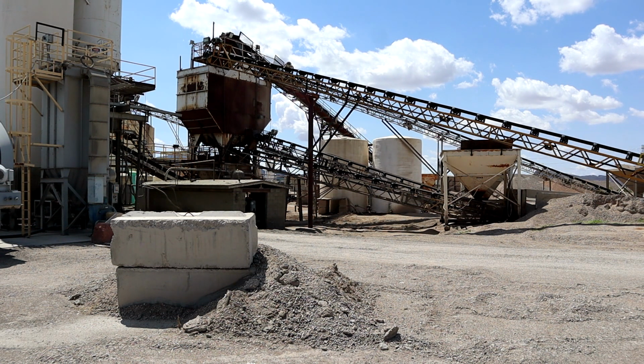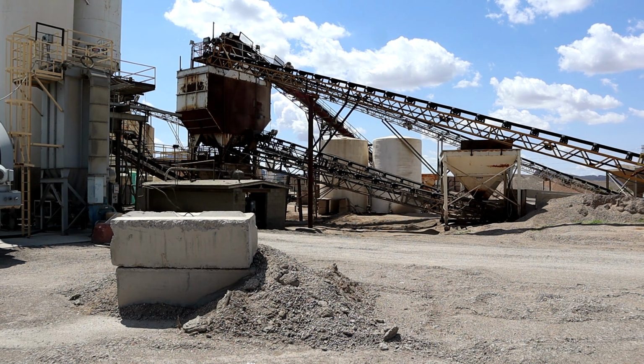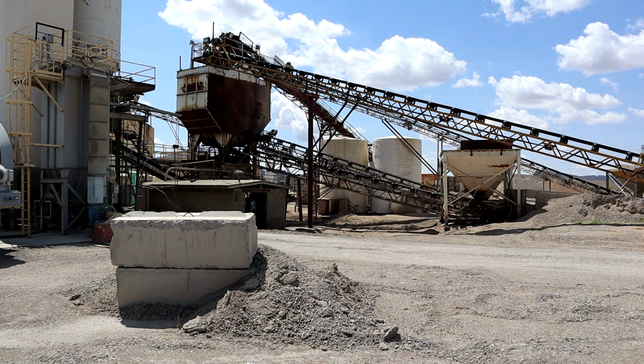You know, for energy purposes, you want to have automation on these belts. Make sure they're only running when needed. In older plants, the belts would run continuously all day long, and that was convenient because the belt was running, but obviously unnecessary and not very energy efficient. So automation allows for the belts to only run when necessary.